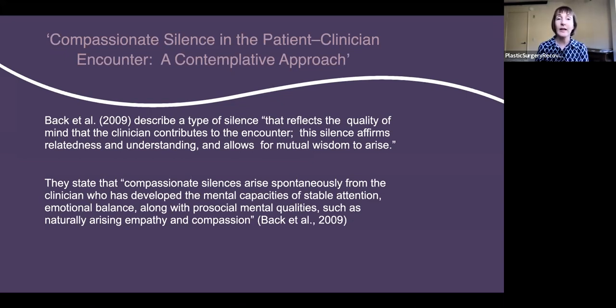So compassionate silence will arise from us spontaneously when we have the mental capacity of stable attention. So we're paying attention in the moment. We're able to be in the moment with the client. We have emotional balance. We're not hyper-aroused or dissociated, hypo-aroused. So we're not in burnout. And we have these pro-social mental qualities. So we're bringing empathy and compassion to our intake, to our massage, to help with our clients when we're at work.